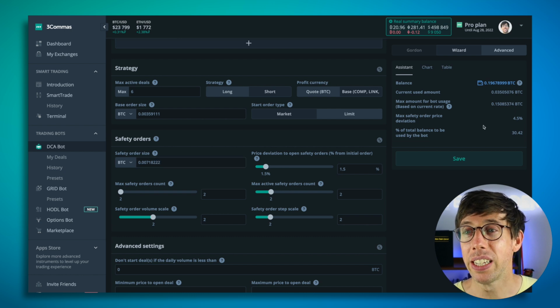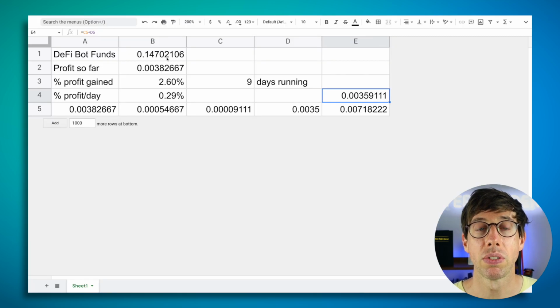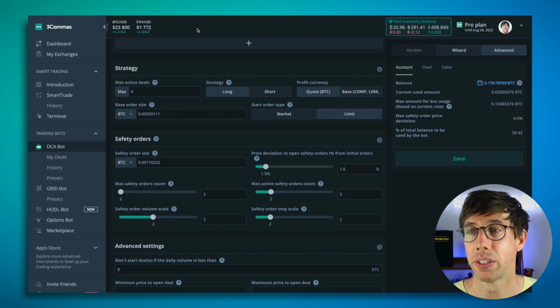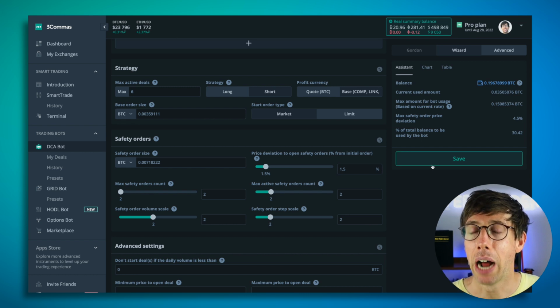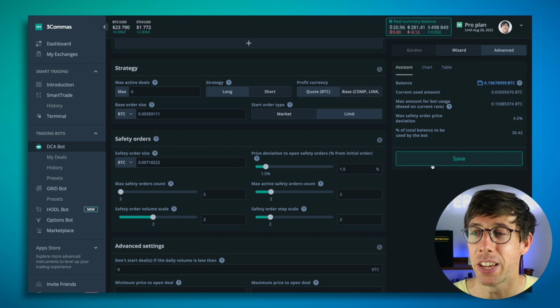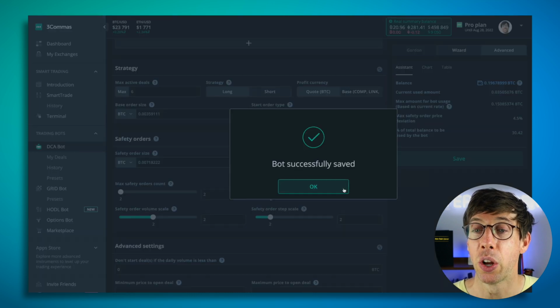It's only increasing my max amount for bot usage now up to 0.15, whereas before it was 0.147. So it is increasing it a bit more, and I am going to see an increase. Now, this is probably not mathematically completely sound, but I'm just going to go ahead and reinvest my profits anyway, because things are moving up and they're doing well.